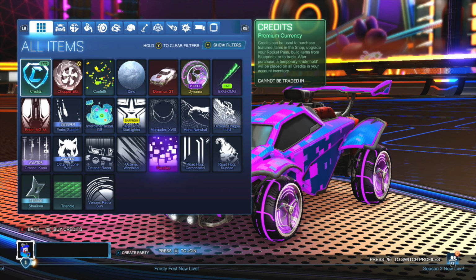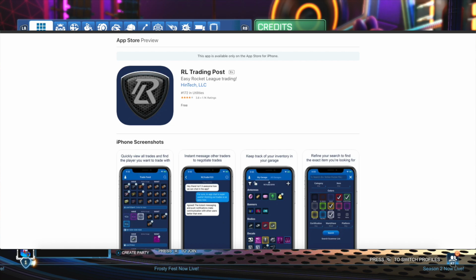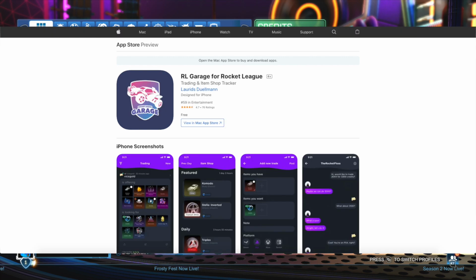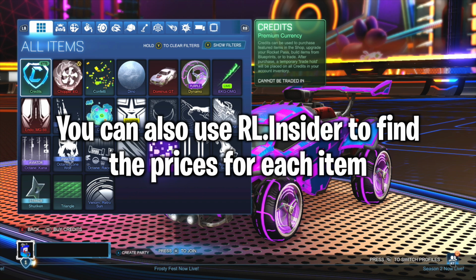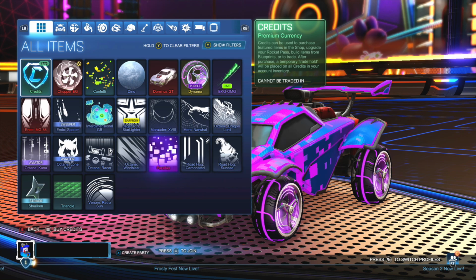Okay, so the main trading method I used for today's video was to basically just underpay on everything by 100 to 200 credits, but obviously that amount changed depending on what the item was. And I also found most of my trades using Rocket League Trading Post, Rocket League Garage, and the Looking for Group feature on Xbox. And I know a lot of you aren't on Xbox, and if you aren't on Xbox, you could always use the PS4 Communities feature or the Steam Communities feature, and if you're on Switch, just use Discord, and all of them work equally the same.